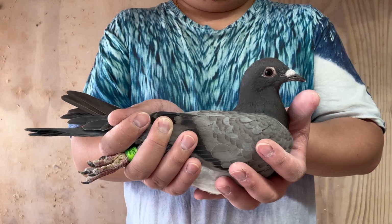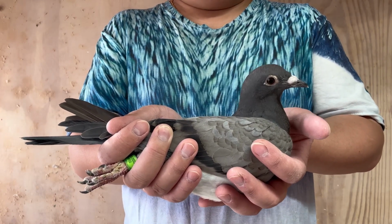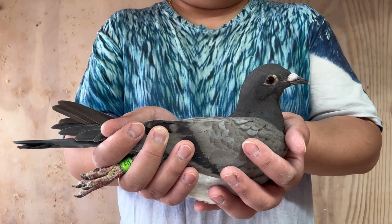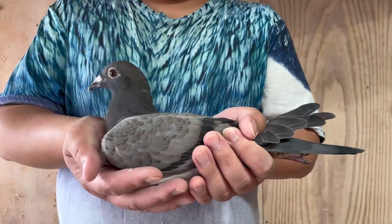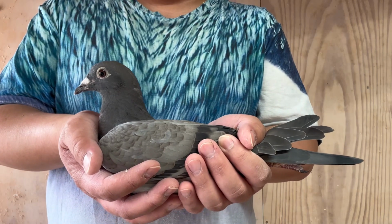But yeah, this is, like I said, full sibling to a winner. Ties back to tip number 1 as well. Same cross. Bulldozer Turk, Turk Bulldozer cross. Feather quality. All right, let's go to tip number 3.